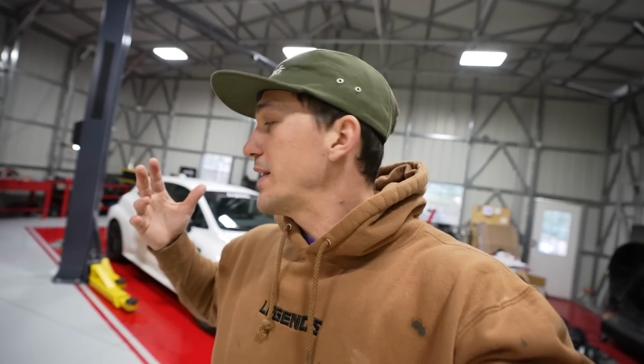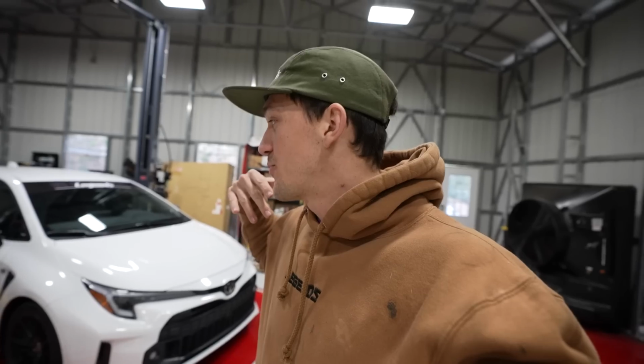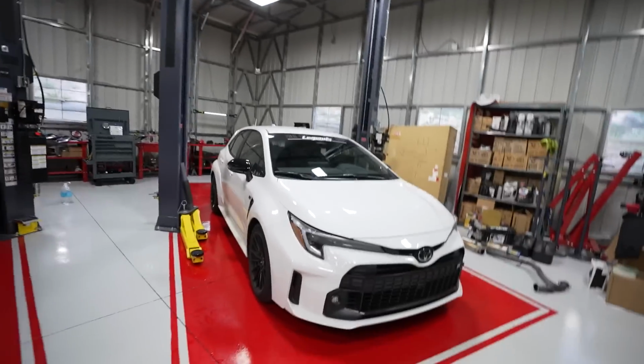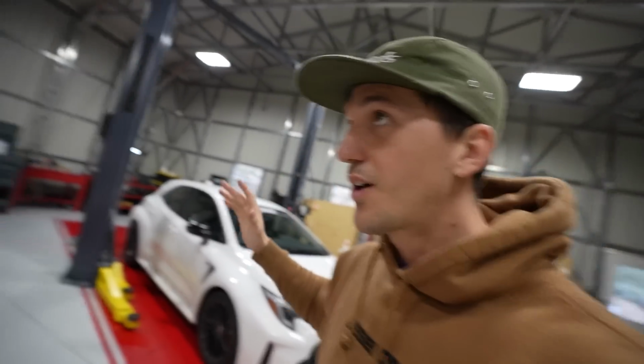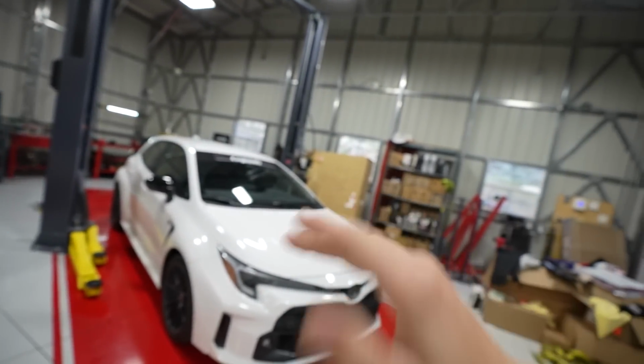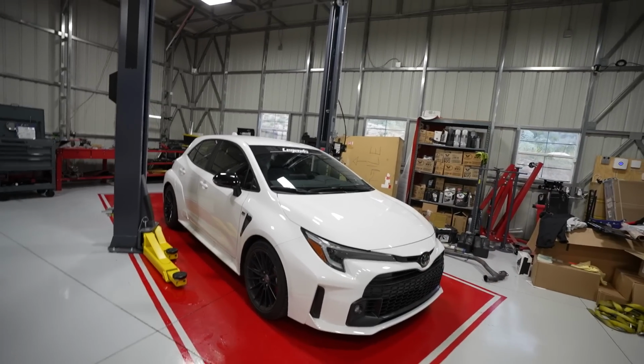First off, I figured let's go ahead and start with the exterior. That's what everybody looks at, obviously. So I figured we get an initial overview of the exterior of the car. So like I said, 2023 GR Corolla, and we got it in white. White cars are superior. I love cars in white, and the Corolla looks fantastic.